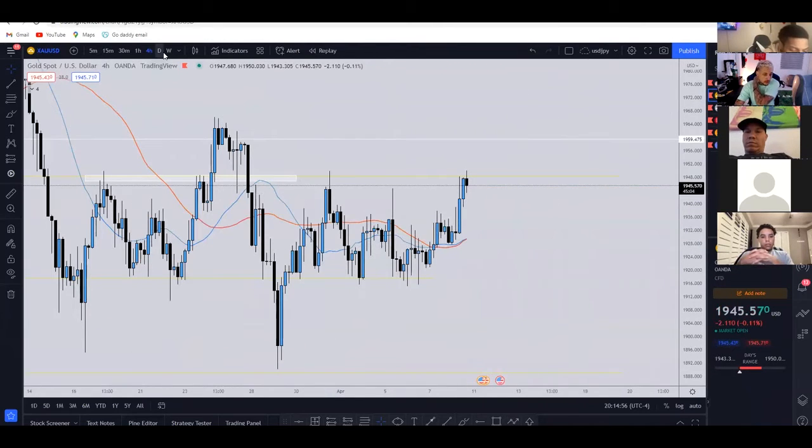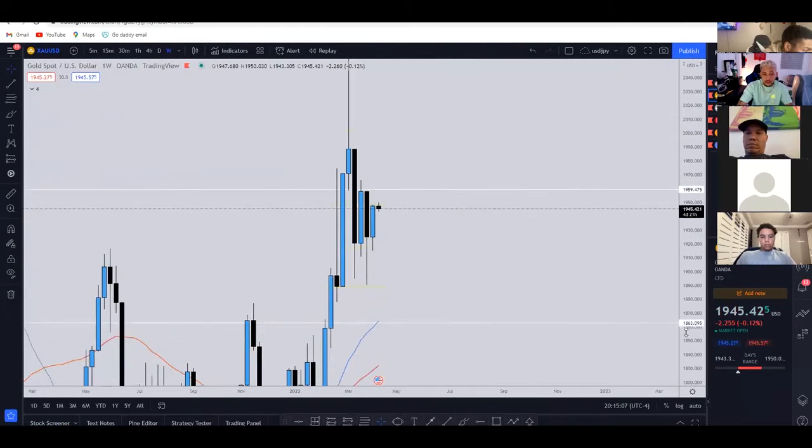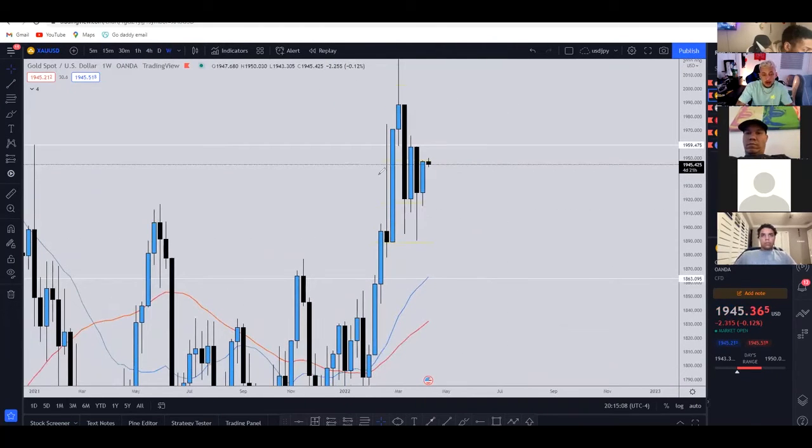Now, gold is still pretty much stuck inside of this range between 1948 and 1917. If we take a look at the weekly time frame, what we can see here on gold is, again, multiple rejections to the downside, showing us that there's definitely a lot of buying pressure in this area, and we could potentially even see gold go up into the 1960s just because of the way the weekly is forming.